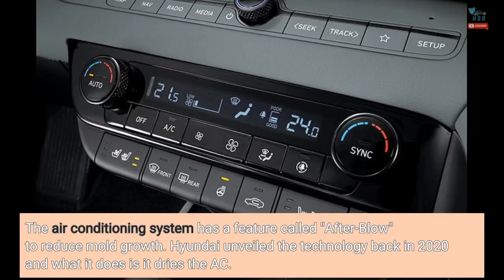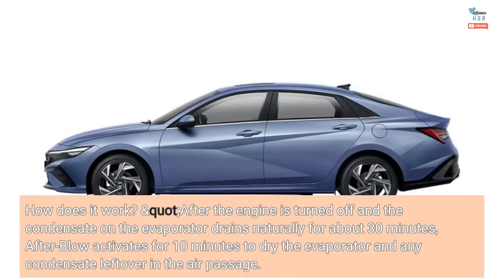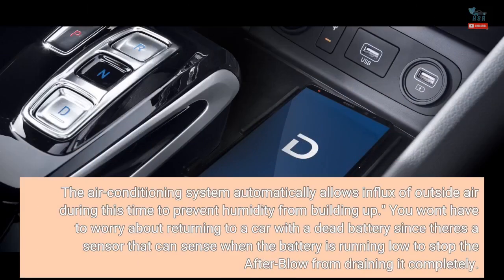The air conditioning system has a feature called afterglow to reduce mold growth. Hyundai unveiled the technology back in 2020 and what it does is it dries the AC. How does it work? After the engine is turned off and the condensate on the evaporator drains naturally for about 30 minutes, afterglow activates for 10 minutes to dry the evaporator and any condensate left over in the air passage. The air conditioning system automatically allows influx of outside air during this time to prevent humidity from building up.